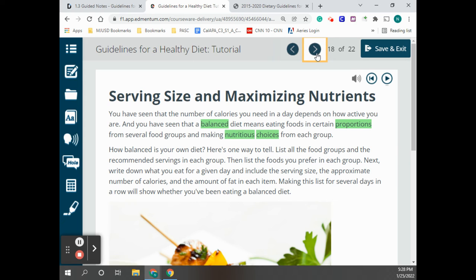And there are apps for that. One is called MyFitnessPal, I believe. I believe it is free, but don't quote me on that.